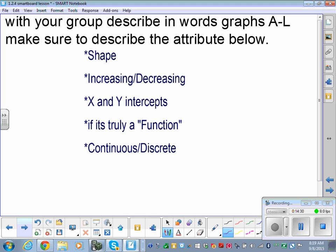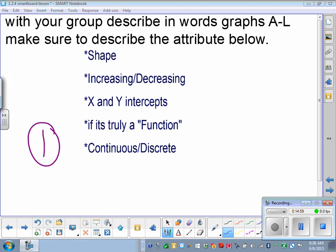You're going to decide the shape, if it's increasing or decreasing, the x and y intercepts, if it's truly a function, and then if it's continuous or discrete. So make sure you write your answers clearly because I'm going to pick one person, and I'm going to check your answers. And the first group to get them correct wins, okay? Now, I'm going to allow for one mistake. So if you get one mistake and that's it, your team can still win, okay? Because this is supposed to be a learning experience. So ready, set, go.